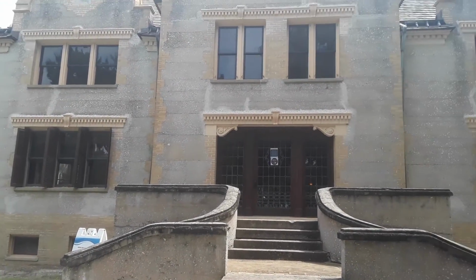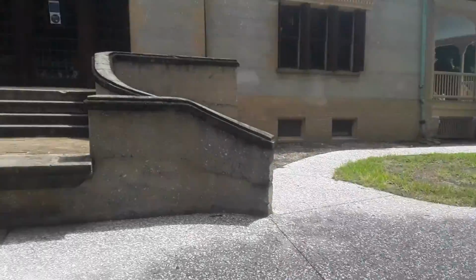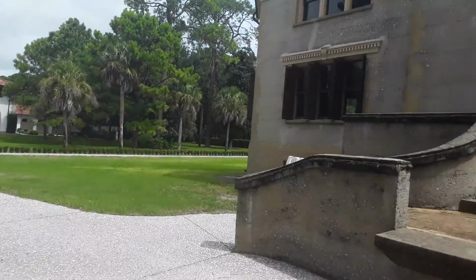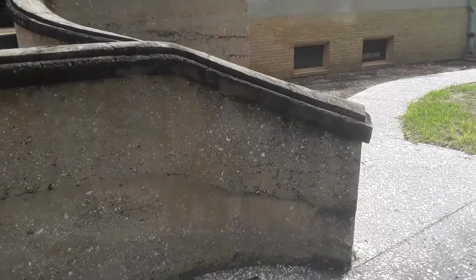But yeah, that's Hollybourne. And there's a lot of other interesting places on Jekyll Island. Funny how they call them cottages when they're practically mansions.